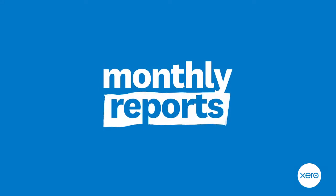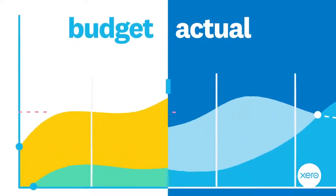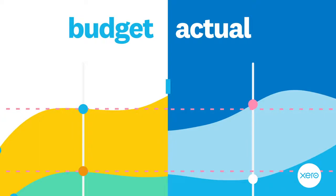Up next, there are a few things you should be looking at with monthly reports. Firstly, your budget versus actuals. Use real figures from last month and stack them up against your budget to see how your business is going.